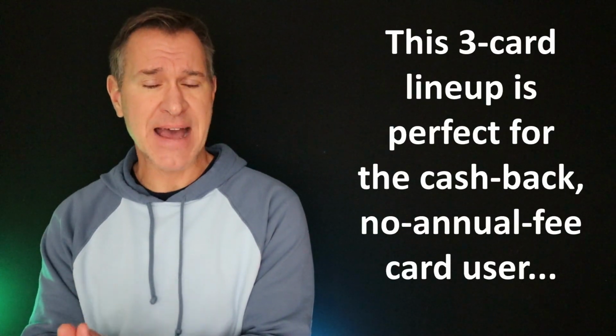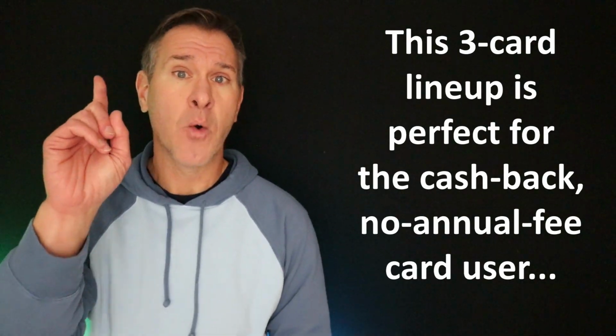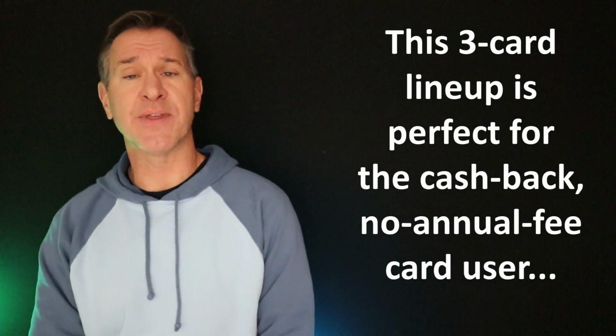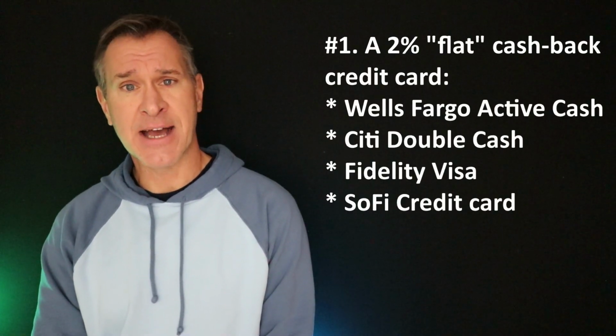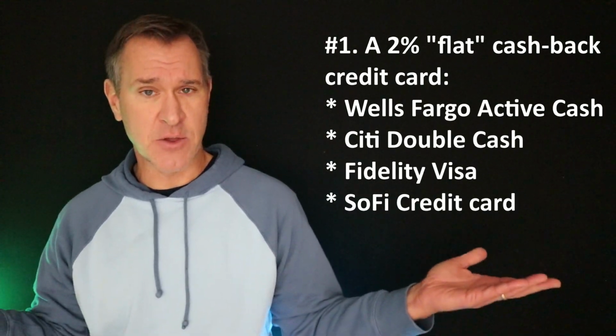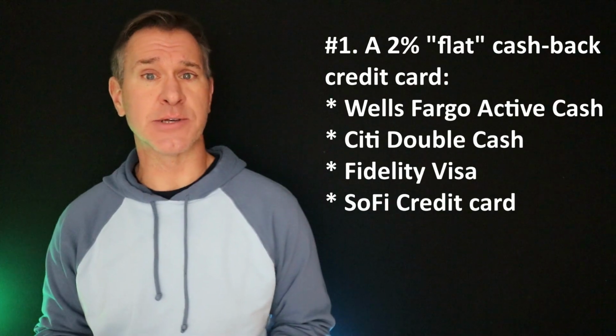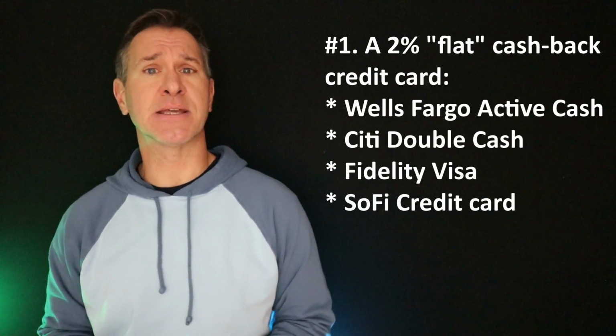I'm going to start with a simple 3-card lineup that I think would satisfy the vast majority of people, and if you wanted it even simpler, you could just go down to 1 card, the one that I'm going to start with, and that is, as a foundation, you should have a 2% flat cashback card. Flat meaning 2% on everything that you buy with the card. You're going to get a 2% rebate. You don't have to think about any purchasing categories or anything like that. You know you're always getting 2%.